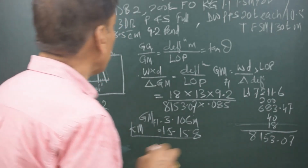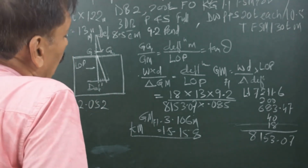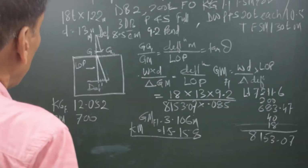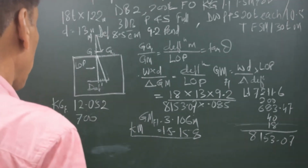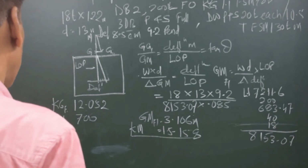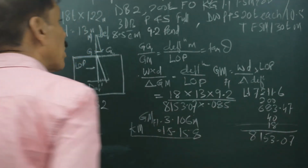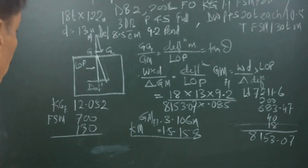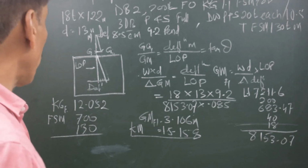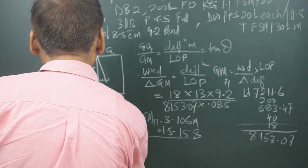So what is the free surface effect? Double bottom number 2 center has got 200 tons and it has got FSM equal to 700 tons meter. Number 3 double bottom port and starboard are full, so there is no free surface effect. And domestic water which is there in port starboard tanks, 20 tons each, total FSM is 130. So I suppose that is all the free surface moment because of number 2, there is 200 tons which was there, and because of these domestic tanks. So total FSM is 830 tons meter.